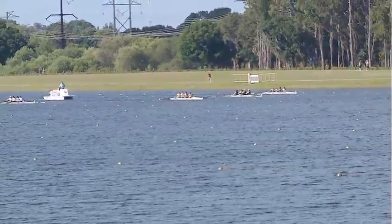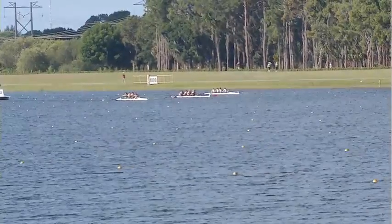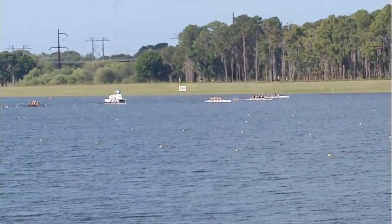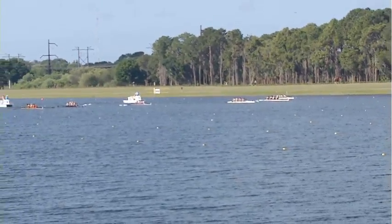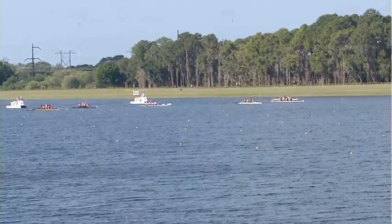As we approach halfway, which is our turnaround, it is still Lyman High School out in front, but they have been reeled in by the crews behind them. So they started very fast, and they're starting to get reeled in by those crews. The one boat that's moving the best right now on the water is the boat from Tampa Prep in lane 6. They are within 2 seats of the lead at halfway now.